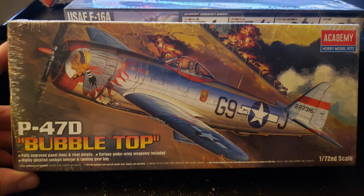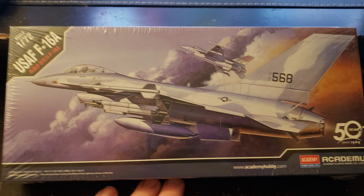An Academy P-47 Thunderbolt, and this is the bubble top, and an F-16, also from Academy. I'm not sure, but I think this may be the only F-16 I've got. With all these airplanes I've got, the one thing I never did was the most common fighter in the world, or one of the most common fighters in the world.